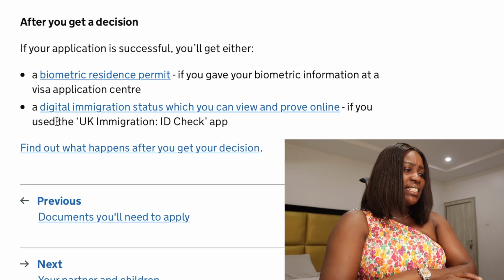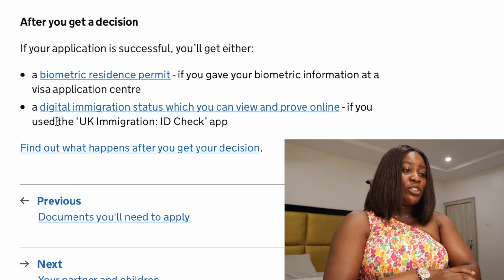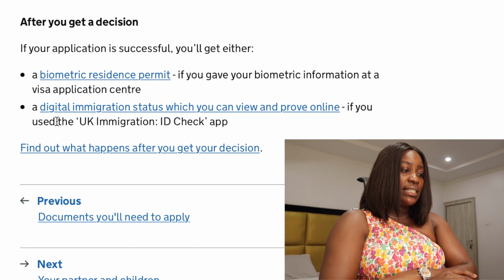After you get a decision, if your application is successful, you will get either a biometric residence permit if you gave your biometric information at a visa application center, or a digital immigration status which you can view and prove online if you use the UK Immigration ID Check app.